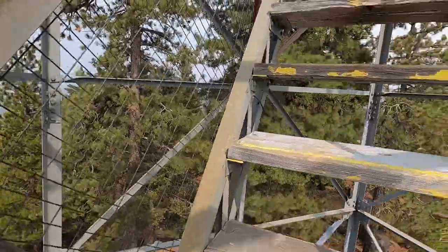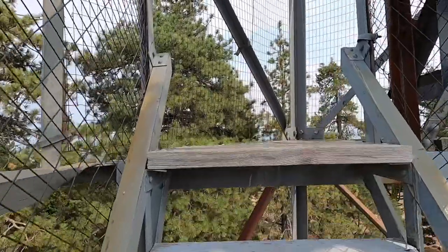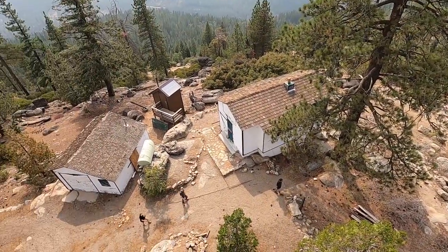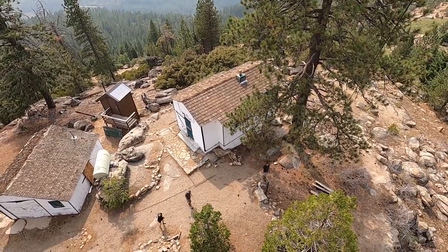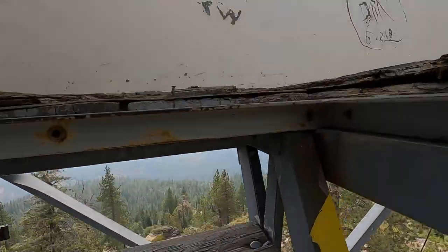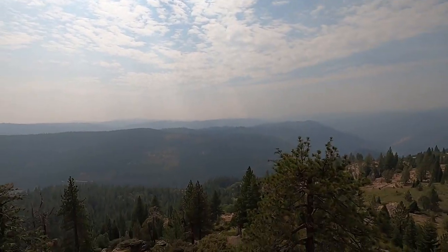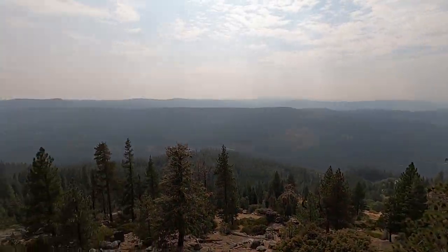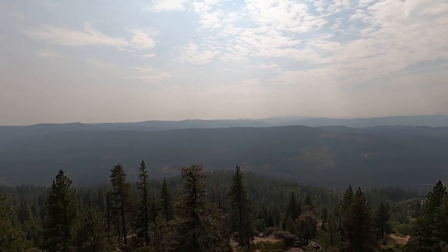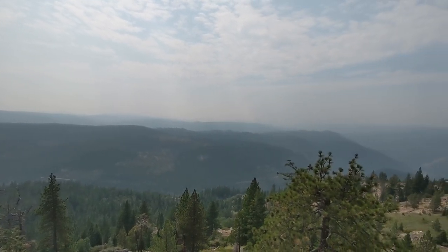Here we go. Good girl, Shasta. Good girl. It's kind of sketchy. It has wood slats up here and they're a little old. Hello! This is pretty cool. Never been up in one of these, always wanted to. This is a pretty janky one too.